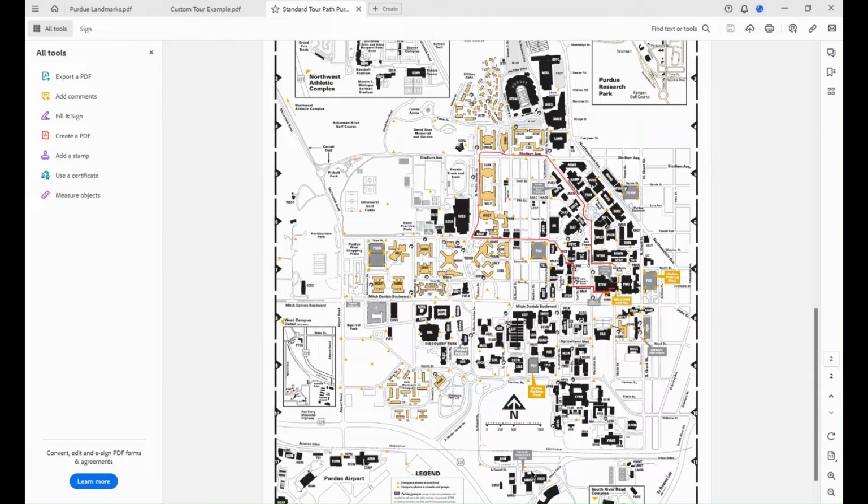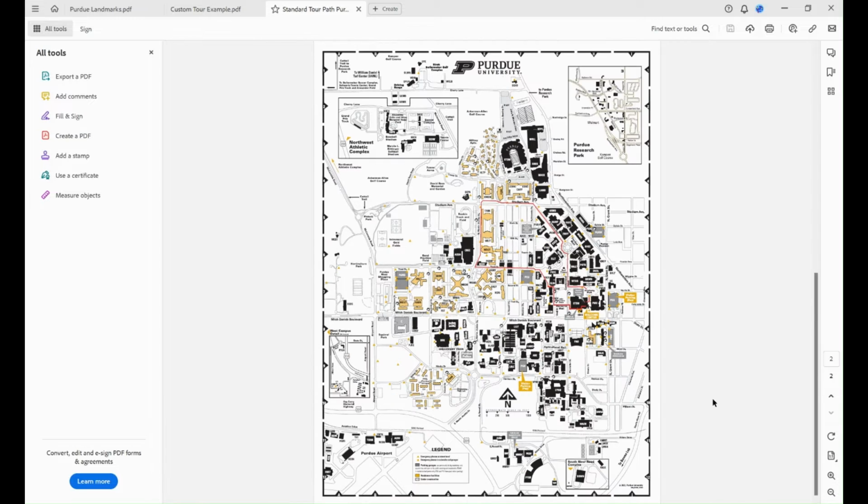Okay, guys, welcome back. I'm going to make a video here about how to tour Purdue's campus. So just to start off, let's give you an idea of what we're looking at here. This is a typical campus map of Purdue. I can zoom out a little bit so you can see the whole thing.